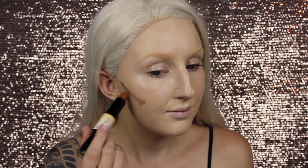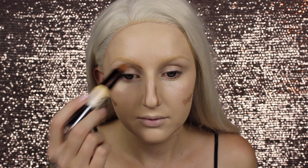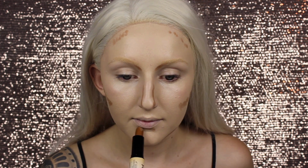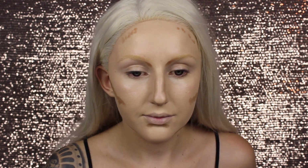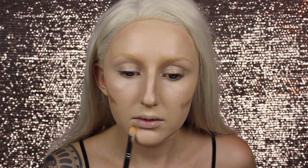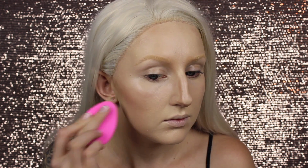To chisel and contour my face, I'm taking the NYX Wonder Stick and popping that in all of the areas I want to make myself bronzed. I also put it on the inner corner of my eyebrows, which I thought was really hilarious. I didn't need to do much for my forehead because I have a wig that is pulled forward, which already makes my forehead snatched, which is really great. I went in with that concealer brush that had residual product and started to buff that in. Taking that same sponge that we used earlier, I'm really pressing the product into the skin to melt it and blend it away.